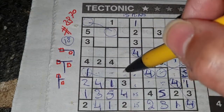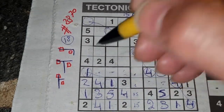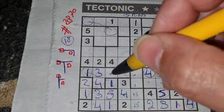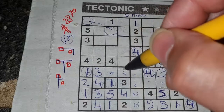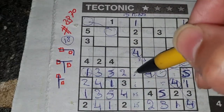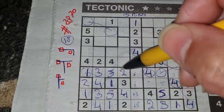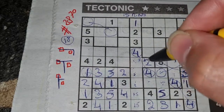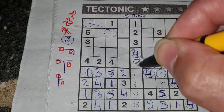Okay, these two boxes cannot be a three, so one box left for the three should be there. Two numbers left in this area for the numbers two and five. We see here two, no two there, two should be here, and a five goes there. These three boxes surround the two, cannot be a two, so one box left for the two should be there. And I've eliminated the three, so the three goes there.